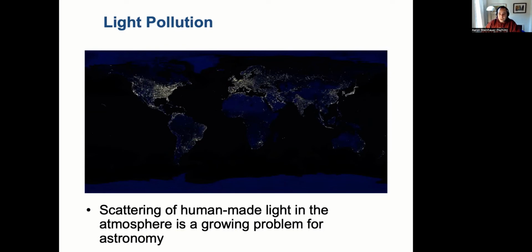And here is a recent map of what the night sky looks like from various points on Earth, and you can see the entire United States is just awash in nighttime light. It's very difficult to truly get away from nighttime lights in this part of the world. And then there's lots that we can do to make this better, right?